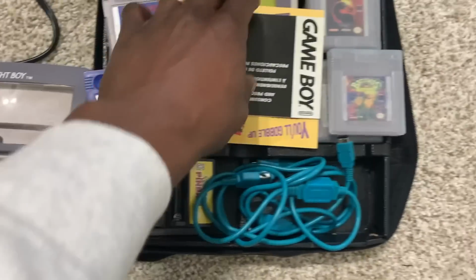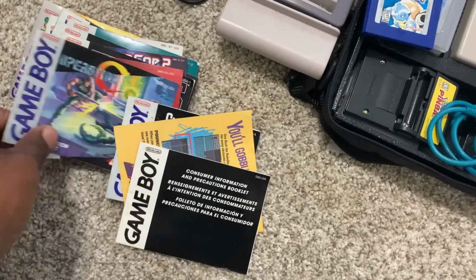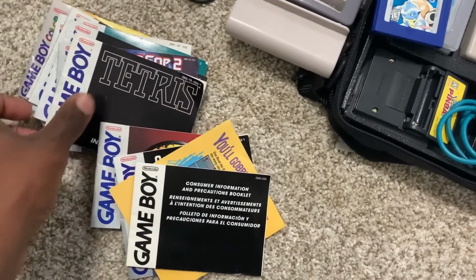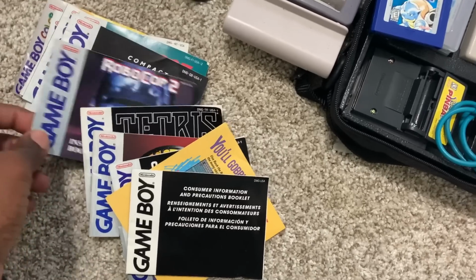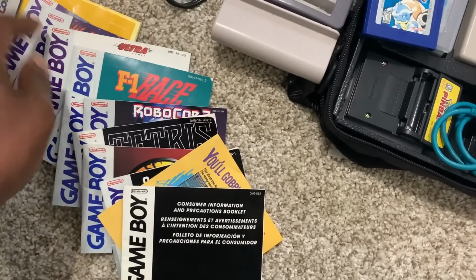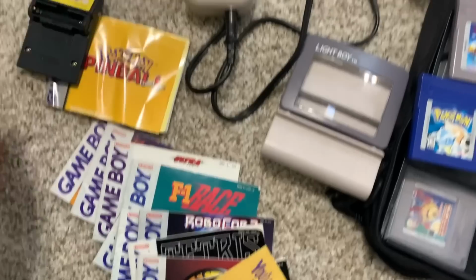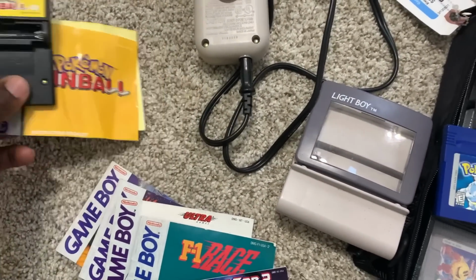So we got a ton of these little booklets that came with the game, some of like the little inserts, tons and tons of these. I should be able to sell some of these maybe as a lot or sell these individually. Definitely going to include some of these booklets with the original game if I can find all of them. But like you guys see, we got Pokemon Pinball and the manual for that one as well.